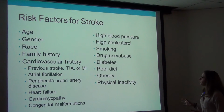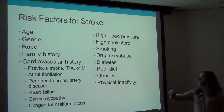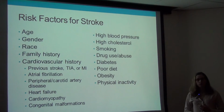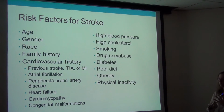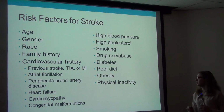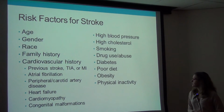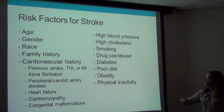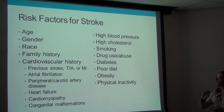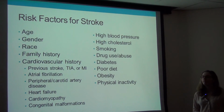Now, there are some risk factors for stroke up on the board. On one side, I've placed things that we can't change: your age, your gender, family history. And then on the other side, things that we can change. We can take our high blood pressure medication. We can take our cholesterol medication. We can stop smoking. We can not use drugs. We can manage our diabetes. We can have a healthy diet and physical activity. Other things that we can't change: cardiovascular history, previous stroke, TIA, MI, heart failure, cardiomyopathy, congenital malformations.